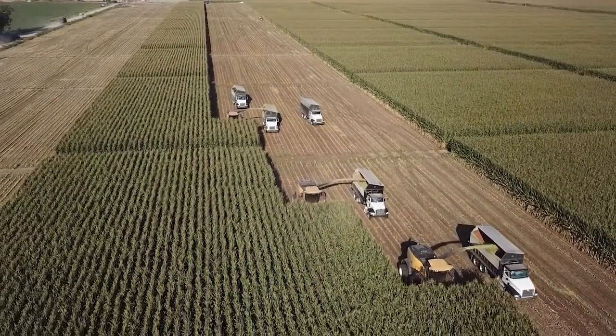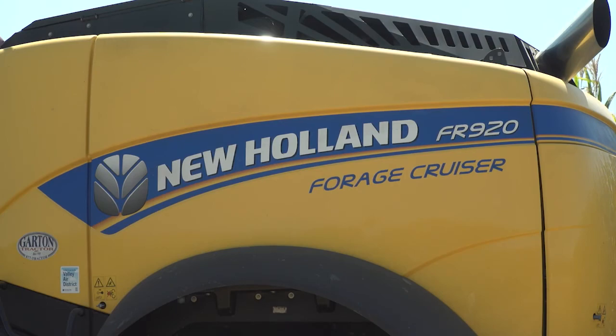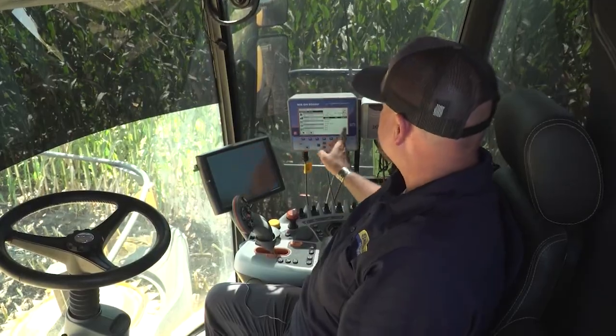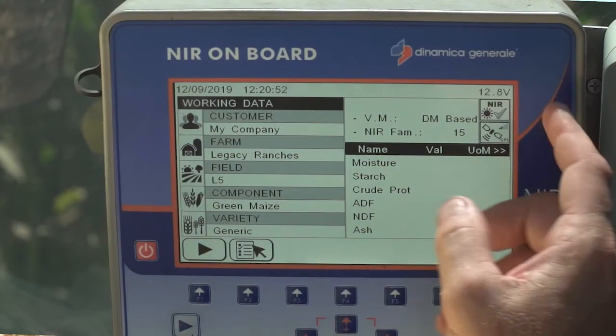Another critical factor is chopping the corn at the right moisture. With the New Holland 920 Forage Cruiser, near-infrared technology is now available, letting the operator track crop moisture as they move through the field. So NIR stands for near infrared reflectance. It's the light wave spectrum just below visible light that we see today.